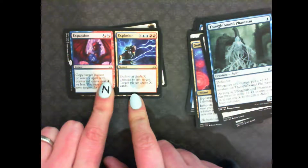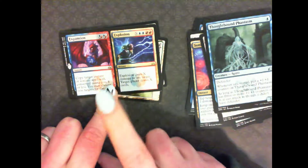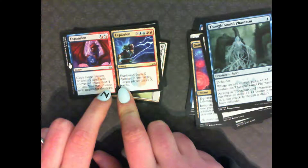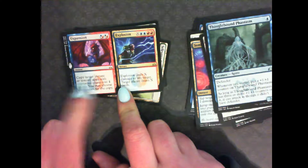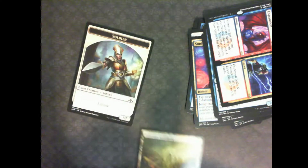Here's my rare. Expansion and Explosion. I actually have this card. Didn't come in a guild. It came in a... What did I get this out of? Allegiance? I think I got the Allegiance version of this. And a guild gate. And a token.